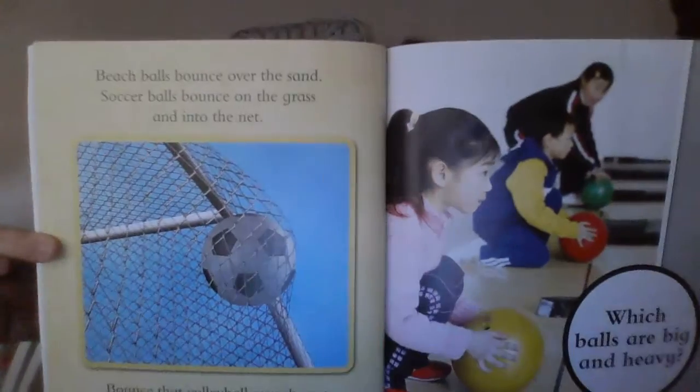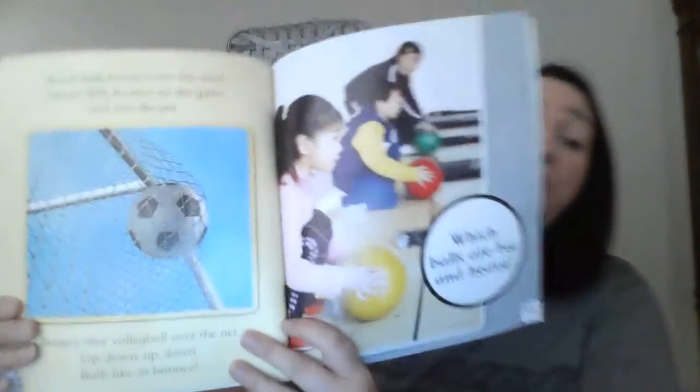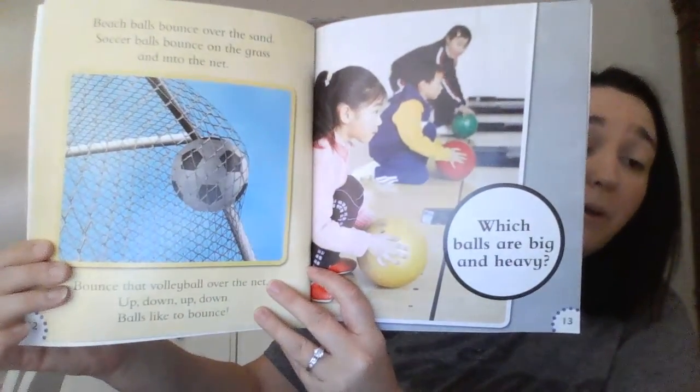Which balls are very heavy? Oh, I'm sorry, that says big and heavy. Which balls are big and heavy? Roll a bowling ball with all of your might. It is heavy. A cannonball can be big or little, but it's always heavy.